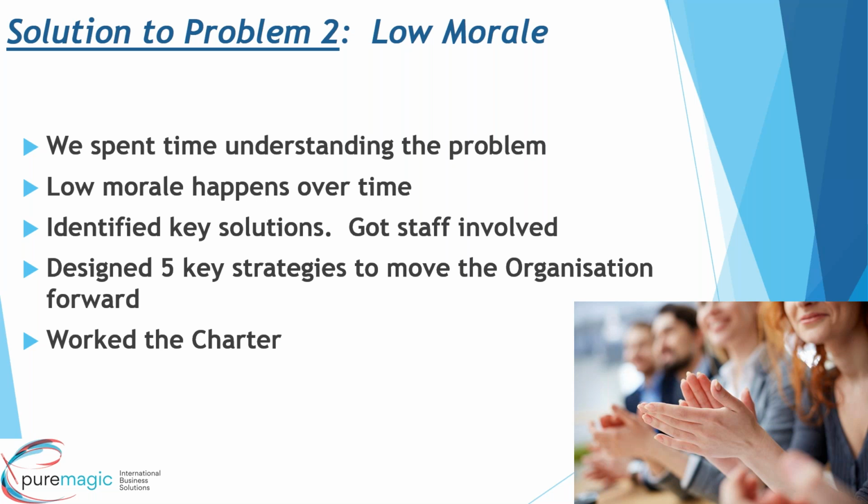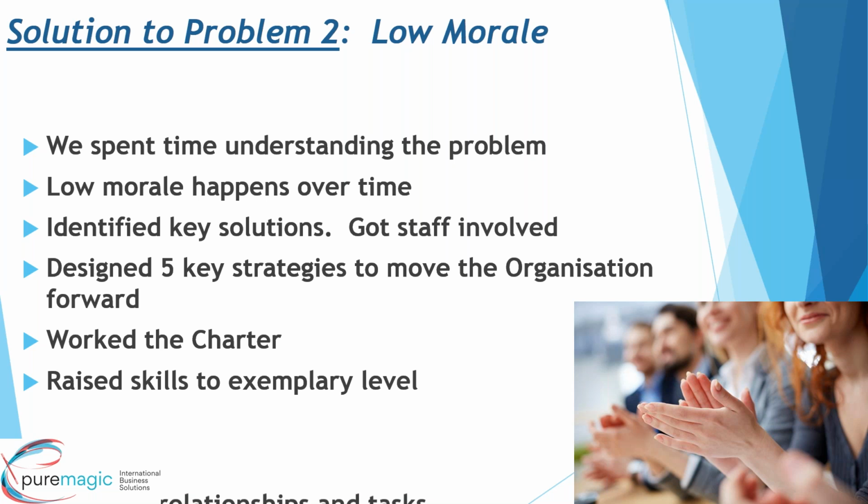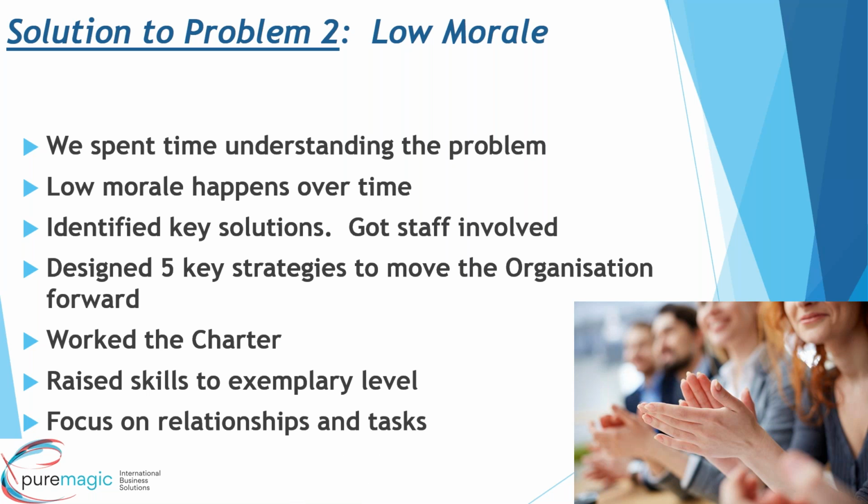Now, the reason that was quite important was because the people designed the charter, and the people were then responsible for it, and that was attached to their key performance indicators. So people started to take their code of conduct seriously and use it to address and change their behaviors and make sure that everybody around them was responsible for it as well. It was amazing how small that strategy made such a significant difference. It raised the skills to exemplary levels over time. It took us about 9 months, I think, but still, it was a fantastic result. It was just one strategy. There were many others, but getting people involved and getting them to come up with their own charter, we focused on the relationships and getting the tasks done.